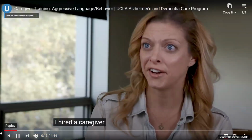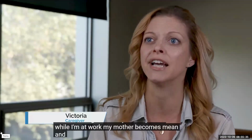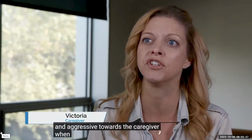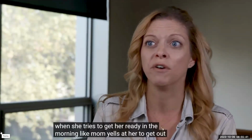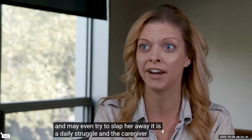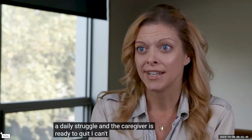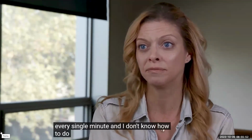I hired a caregiver to stay with my mom while I'm at work. My mother becomes mean and aggressive towards the caregiver when she tries to get her ready in the morning. Like, mom yells at her to get out and may even try to slap her away. It is a daily struggle, and the caregiver is ready to quit. I can't be with my mom every single minute, and I don't know what to do.